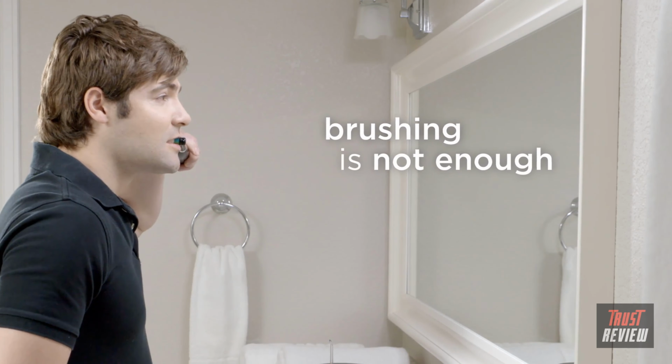Fitbit Aria Wi-Fi Smart Scale measures more than just weight. It captures your body mass index, lean mass, and body fat percentage, and syncs wirelessly to your Fitbit dashboard, where interactive charts and graphs show you progress to help you stay on track. Body composition metrics show when you're building muscle and burning fat.